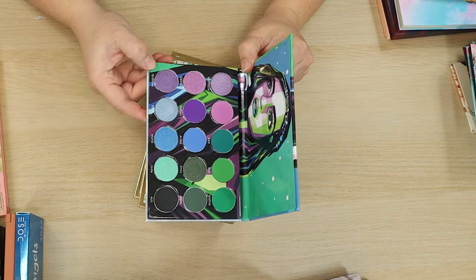This is the Jackie Aina palette. I wanted to say I'm going to get rid of it, but it's such a good palette. It's really such a good palette. Oh yeah. Ooh. I'm going to put it in a maybe.